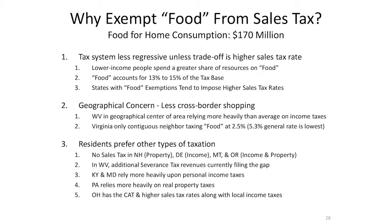Now, why do we exempt food? There are some reasons for that. It makes the tax system less regressive, unless the trade-off is a higher sales tax rate, because lower income people tend to spend more of their resources on food. But the interesting thing is states that exempt food tend to migrate towards higher sales tax rates. And if you're migrating towards a higher sales tax rate, it's less regressive to tax food than it is to have a higher sales tax rate.